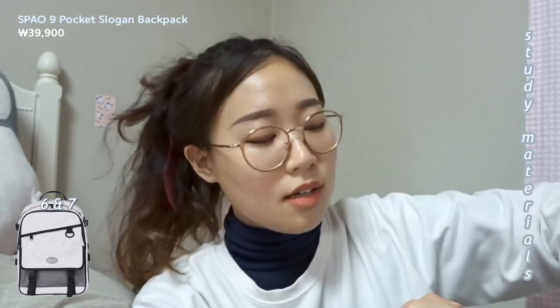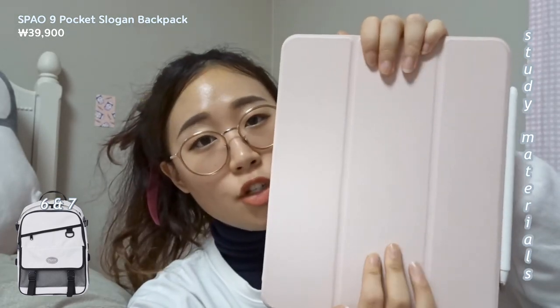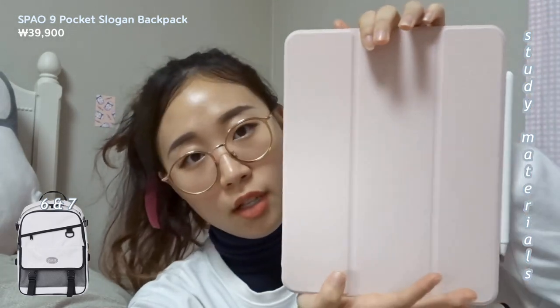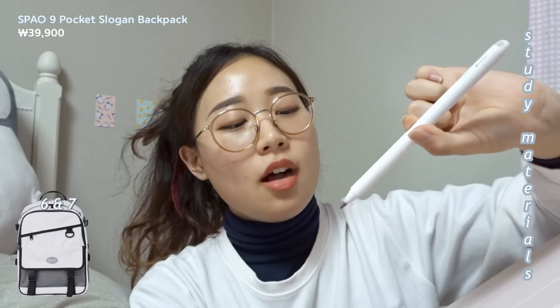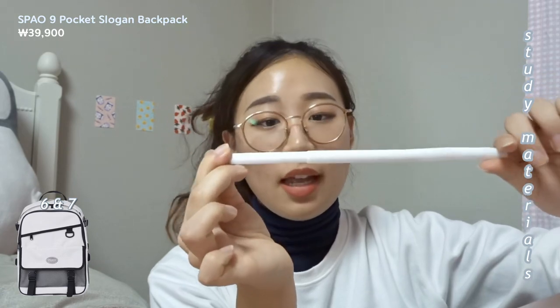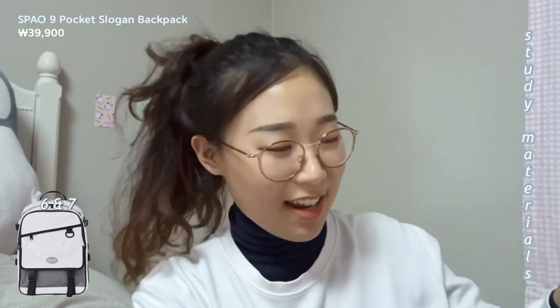So in my other compartment, I have my iPad Pro. This is 11 inch. And this case is from a random Korean store online. I think I bought it from the same store, but I do have a case over my Apple Pencil because when I use my Apple Pencil without the case, it's way too skinny and my hands start hurting. And like this, the masking tape is necessary for good note-taking. And I will make a video on note-taking tips really soon, so please look forward to that.